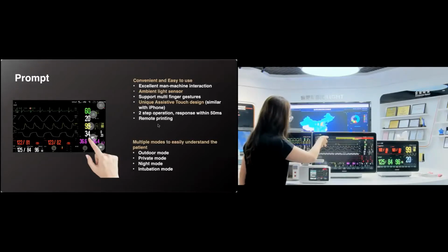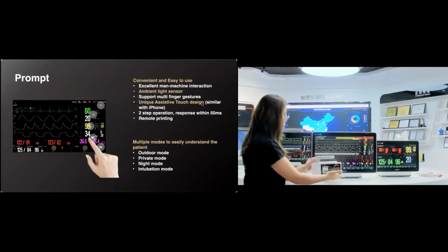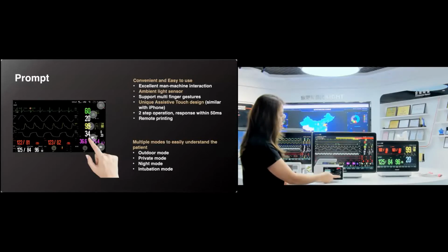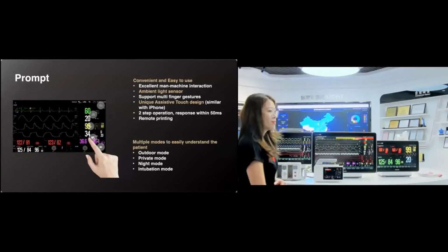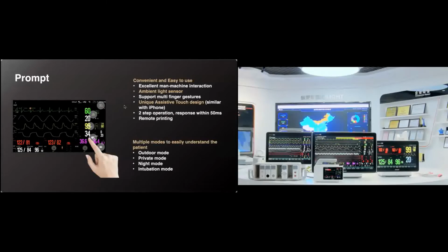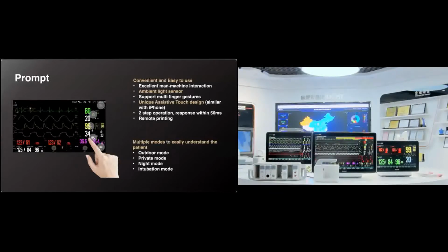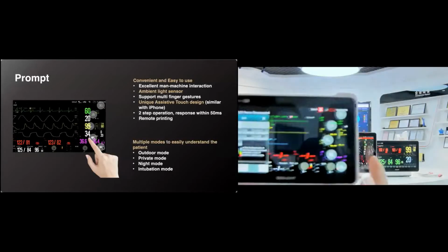And also for the software wise, we have unique multi-finger gestures, stiff touch design built into the monitor. Just like our iPhone, if you ever use an iPhone before, we have home button. So for our monitor, we have a button over here. Right, we can bring up some of the shortcuts that we can quickly use to do measurement for the patients. Like alarms, we can suspend the alarms, we can check patient's blood pressure, and we lock the screen and we can access the main menu.